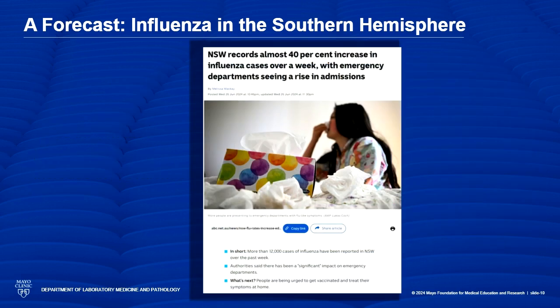Again, if you just go online and search for the status of influenza in the Southern Hemisphere, you will come across a number of stories recently highlighting the significant increase in cases over the last few weeks, the increases in emergency department visits, and unfortunately the increases in deaths associated with influenza. So I do think this is the right time for us to be planning for testing and the strategies that we're going to follow here in the Northern Hemisphere, because it looks like it may be a moderate to severe season coming up here in 5 or 6 months.